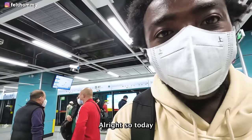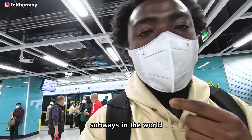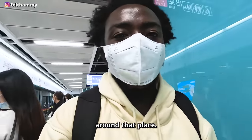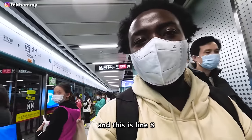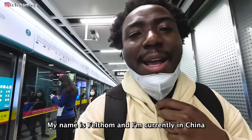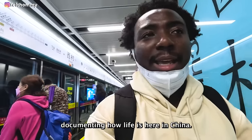All right, so today we are visiting one of the most beautiful subways in the world with lots of infrastructures, I mean modern infrastructures around that place. And we'll see how it is there. This is Guangzhou, China, and this is line 8 on Guangzhou metro lines or subway lines. My name is Felton and I'm currently in China documenting how life is here in China.